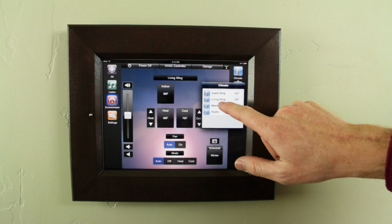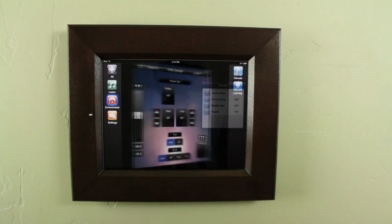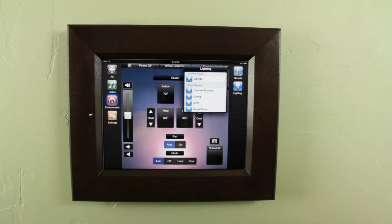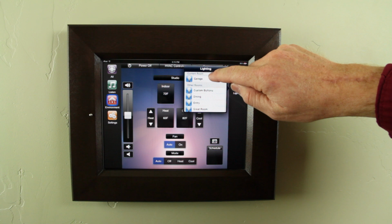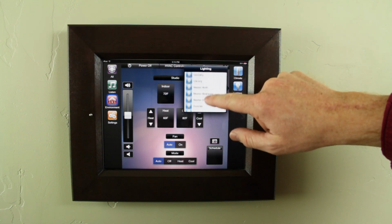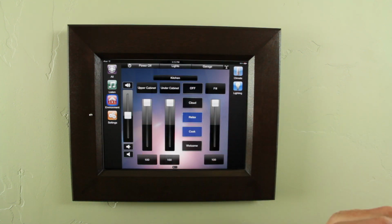But I also can control all of the different areas all from one spot. So I can jump around room to room and control these areas. Additionally, we've got lighting. So from the lighting tab, it shows you the room that you're in now, but I also can choose any other area in the house. So we can go, let's say, into the kitchen. And it shows you all of the kitchen lights.